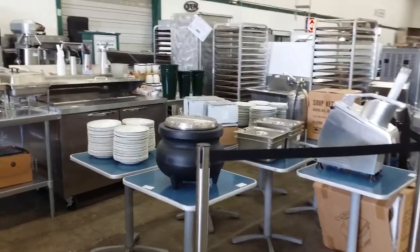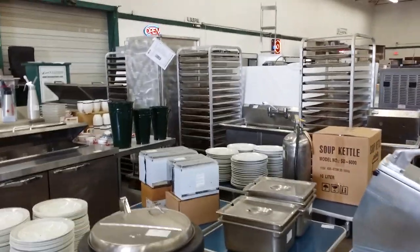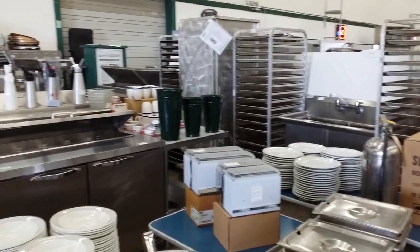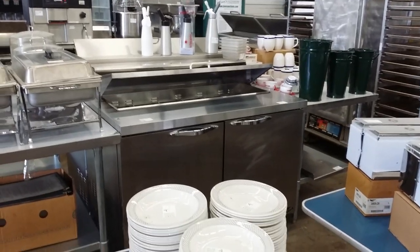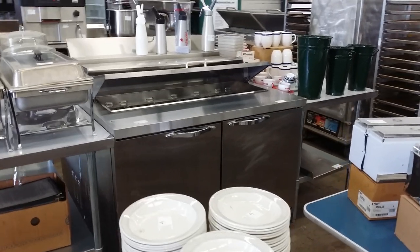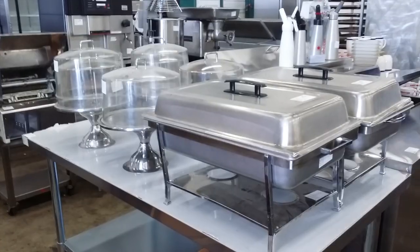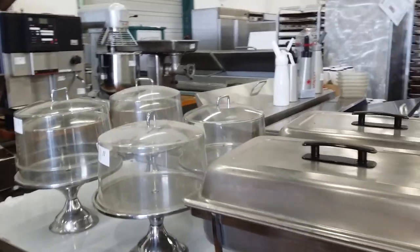Restaurant tables and chairs, aluminum baker's racks, new and used, 10, 20 tier. Here's a nice Coolant two-door, 4-foot refrigerated prep cabinet. That is an off-leased item. It's here to be sold. It's approximately 1 year old. It's in fantastic condition. Chafing dishes, cake stands, whipped cream dispensers.